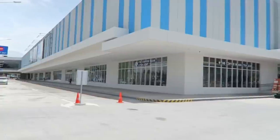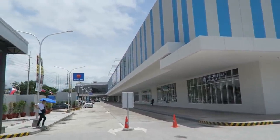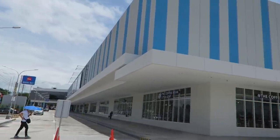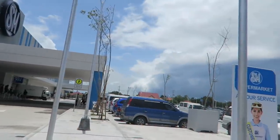Anyways, we are now at the new SM Mall up here in San Fernando. Really brand new. It opened a few months ago. So that's where we're at. We're going to check it out so you guys can check out the new SM Mall in San Fernando. Here it is, guys. Brand spanking new. That's big, though. Guess we're going to find out how big it is when we go in, huh?